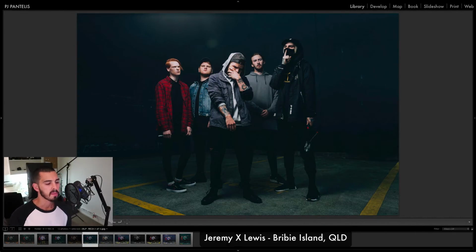Next one is Jeremy X Lewis Photography from Bribie Island in Australia. Jeremy, it's nice to have you on a raw edit challenge because I think you've missed out on the last few or you've been too busy. But nice to see a nice bright edit. This is not your usual thing, and I think you've actually done a really good job. I think I mentioned earlier I had a lot of blues in my version as well. So you've kept that sort of split tone theme.